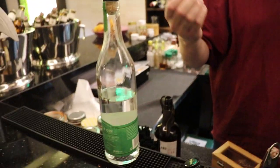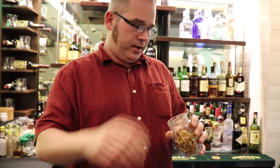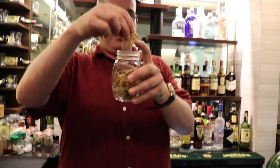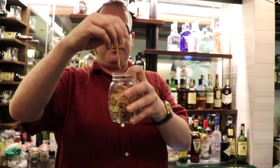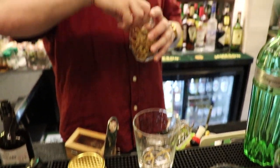Nettles are a stinging plant. You find them as weeds. But what we got here is banana flour. Yeah. So we put that in with the gin. This has a really umami taste to it, but it has a slight sweet taste to it as well. It's very good for rounding out flavors.